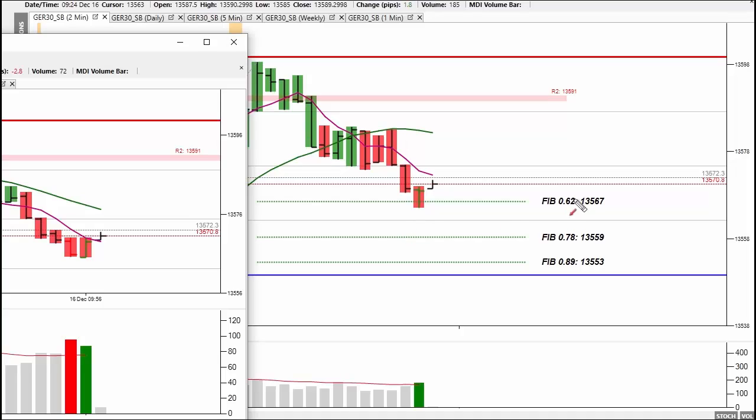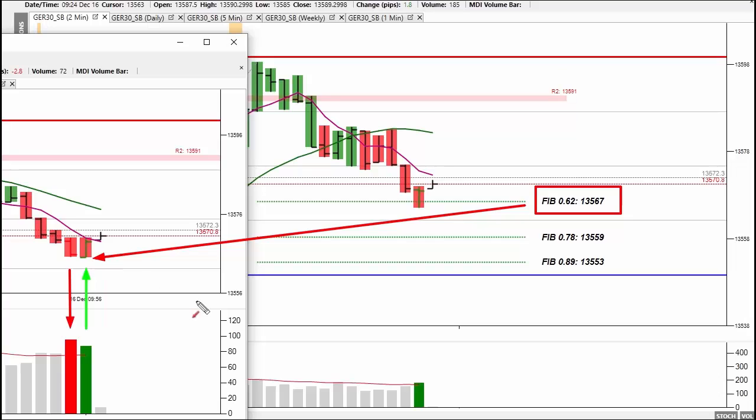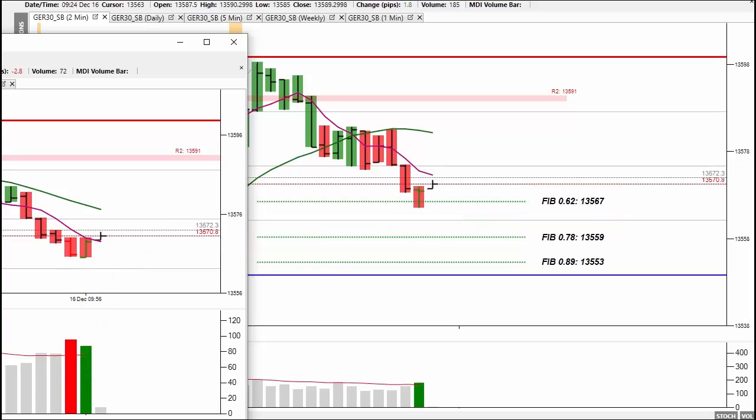So now I can look at this and I go, well, I'm at the 62% retracement here. And in the 1 minute chart, I can see that they sold and then they bought back. And that's at this 62% retracement. So inside of one time frame, I can drop down and have a look, and I can see what they're doing there as well. But I'm not going to do too much of that in this video.